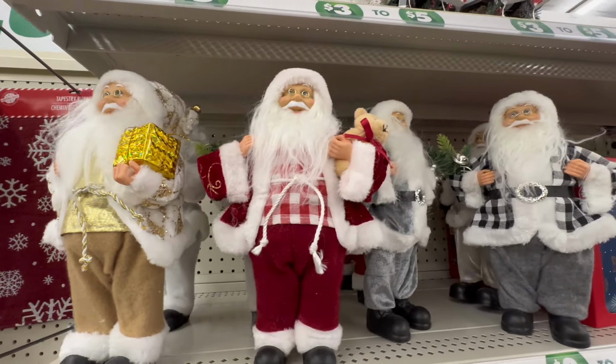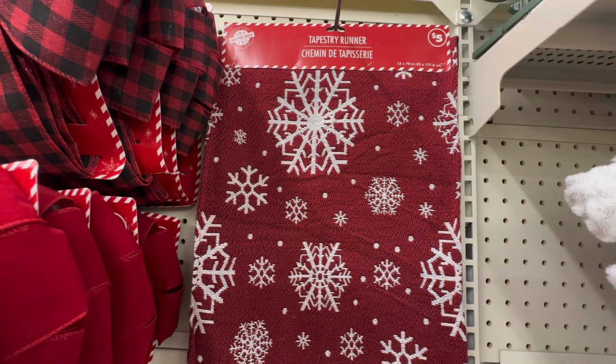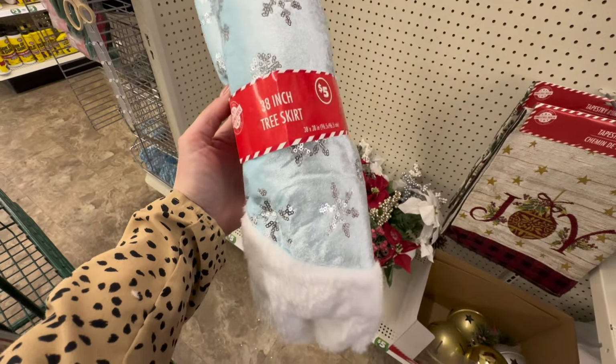We have the Santas in stock and lots of variety in the outfits that Santa is wearing. Lots of cute little Santas here. I noticed they had some of the smaller lanterns with the black and white bows at $3 and a variety of new Christmas trees to choose from. We also have this table runner. It's a little tapestry table runner at $5, and they also had this one that says Joy. These are actually really nicely done.